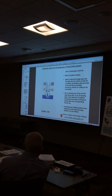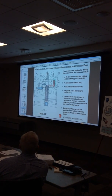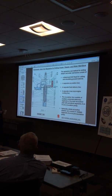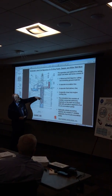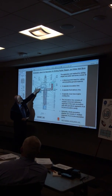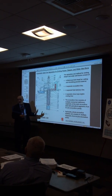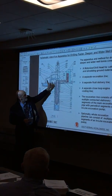What I did is this. I have an electromotor deep down. I have a constant excavation line. The drilling fluid can be used for freeway, concrete, and filtered water, returned, not the whole column, unless to sustain the well bore, but not for excavation, because I have the excavation line here.